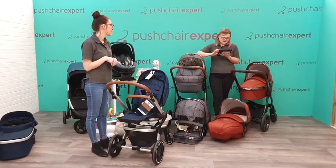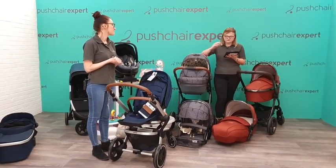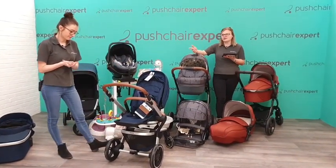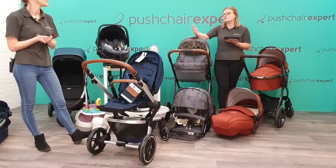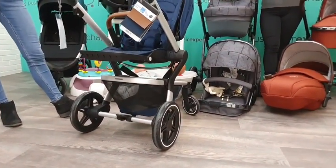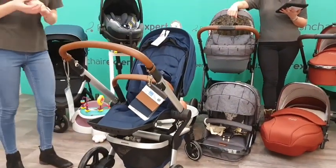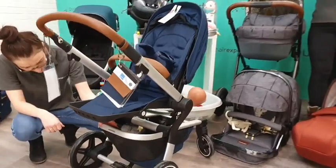Got a couple of people asking me what the main differences are between this Hub and the old Hub. So this one has got a slightly bigger weight limit on it. This one's now 22 kilograms, just like your Spring. So obviously more room for those older ones. It's also got your handy little trick in the basket. Well, I don't know if we've got any batteries in it. I don't think we have.